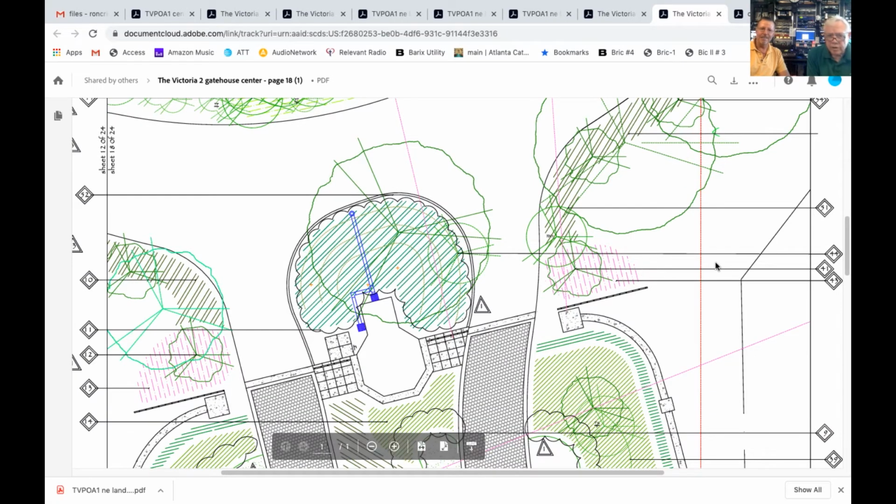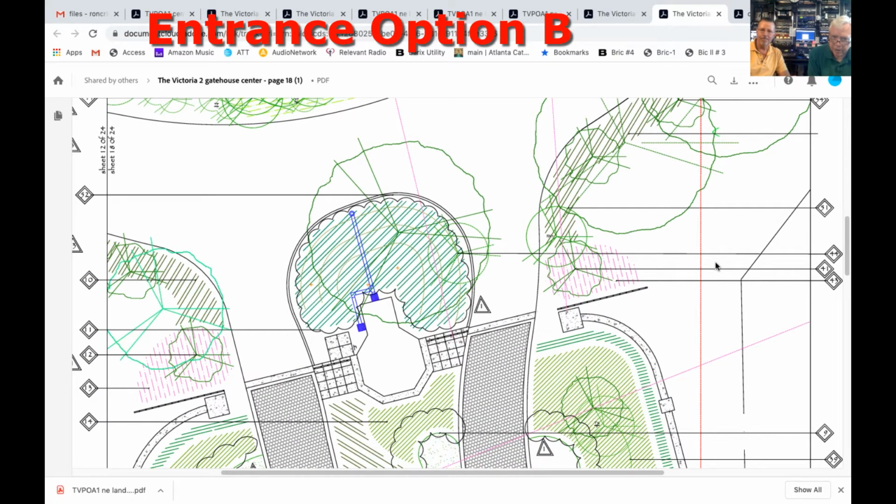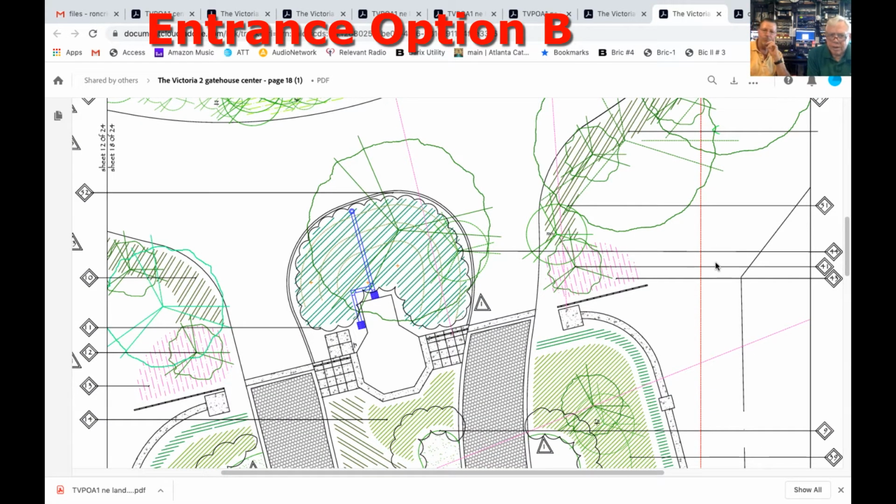All right, we're now moving on to option B of the entrance. Go ahead and tell us what the general difference in this option is from the one we just saw. Simply said, it's elegance understated. Sort of the difference between a flashy ring and a solitary diamond. One of the things that was heard from the residents in the survey is not to do anything with the back of the island.